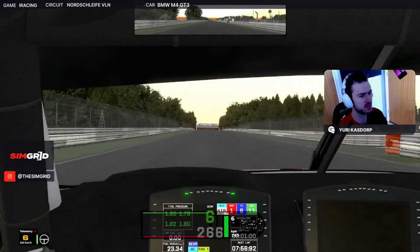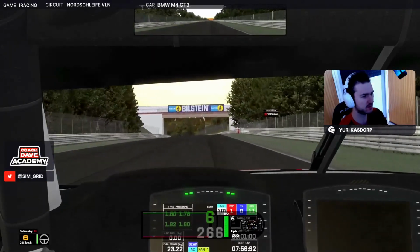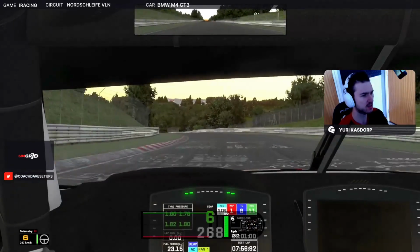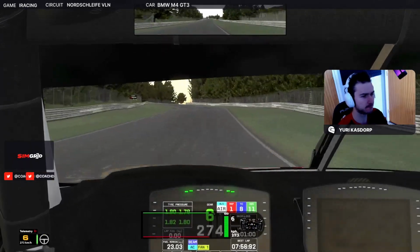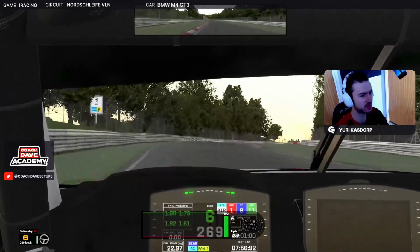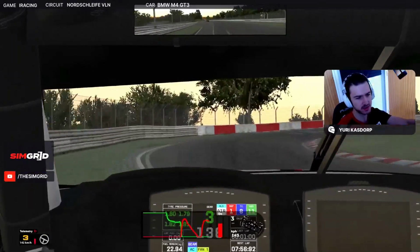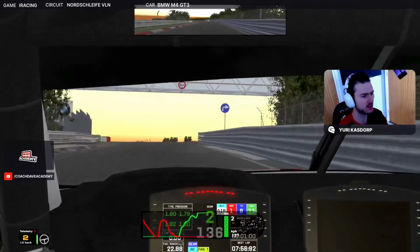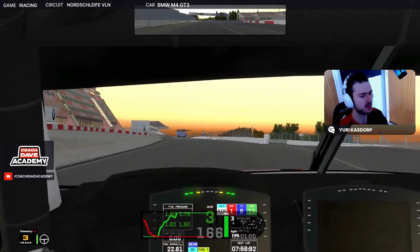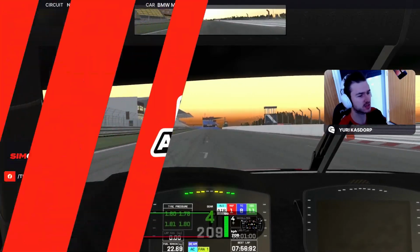Getting close to the Bilstein bridge now. The downhill again, everything just about flat. Uphill just about flat, and brake just after the curb on the right. Get the car over to the left side. Keep it in third here, or in second if you understeer. And that's the lap around the Nordschleife VLN track.